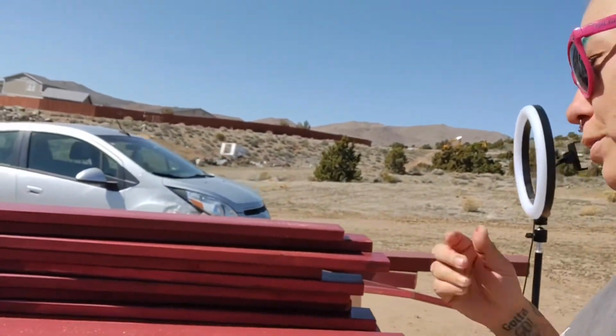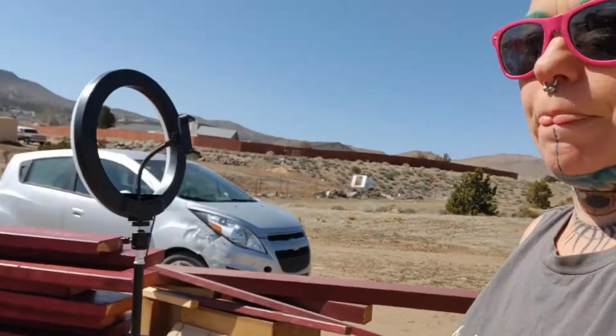All 18 are cut and ready to be put up on the roof. I've got about an hour before Larry gets back, and she's gonna pass these up to me so I don't have to try to carry them up the ladder. So I'm gonna take advantage of this time right now and go get some food.